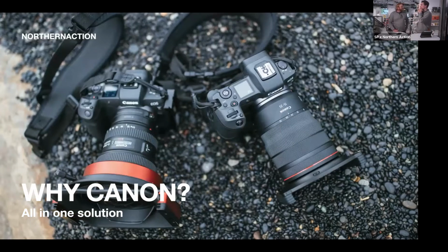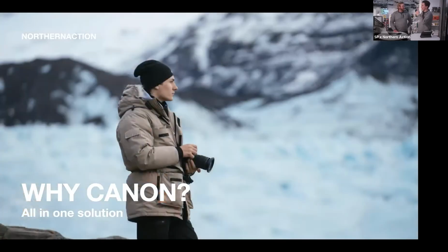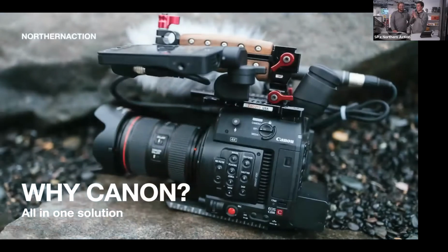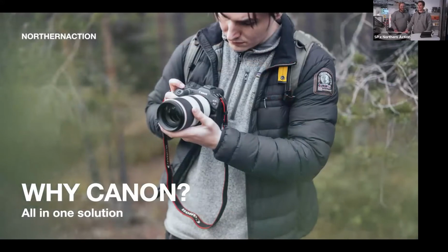Just to clarify, at the time Canon was the only brand which delivered all these things. It had a very affordable cinema camera or video camera, very good still cameras, and a very broad selection of EF lenses, as I think we all know. And for 2 students, one key factor is also that we got everything used, at used-market prices. That was also a very huge pro.